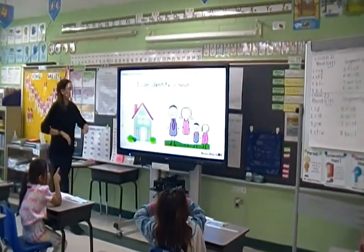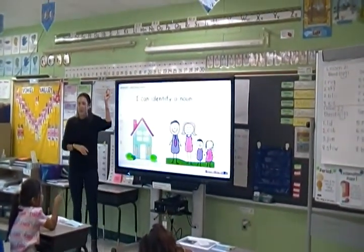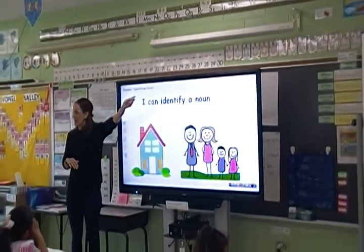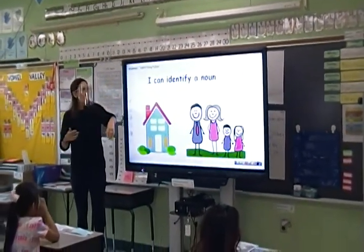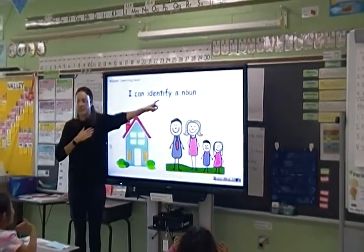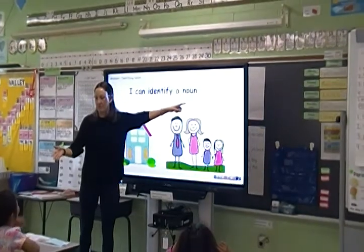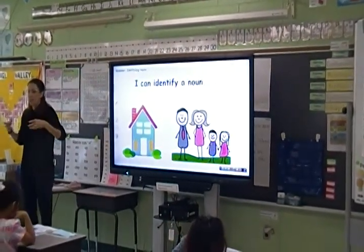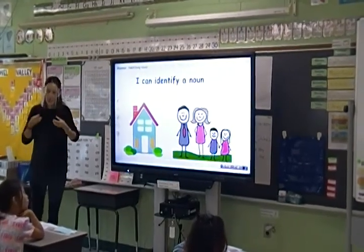Awesome. Okay. Now we're going to be working on our grammar. Identifying nouns. Okay, we talked about nouns in the past. We're going to review it a little bit more. So repeat after me. I can identify a noun. So identify means to recognize, to understand what a noun is, okay? And find it.